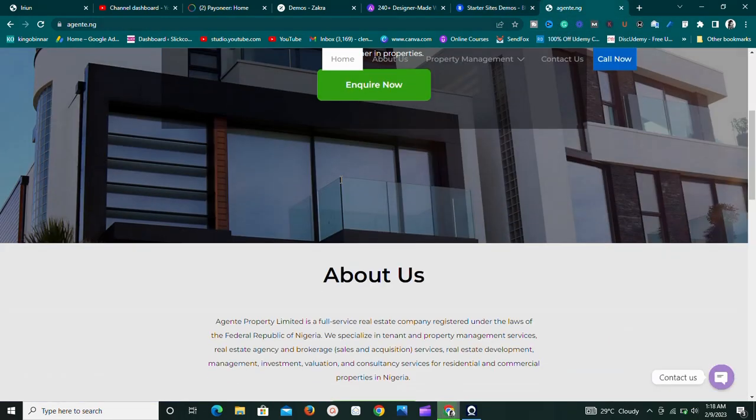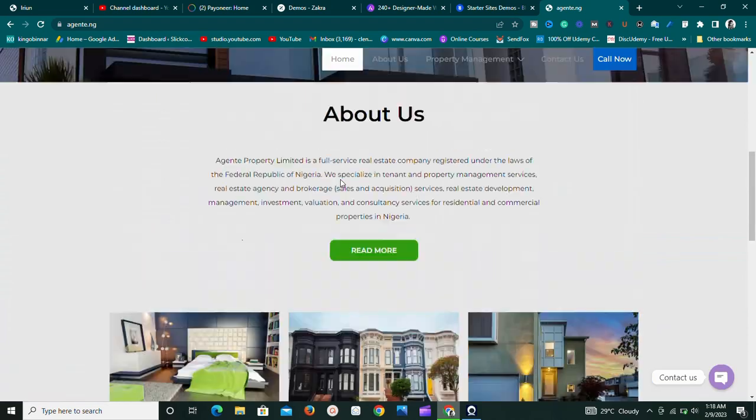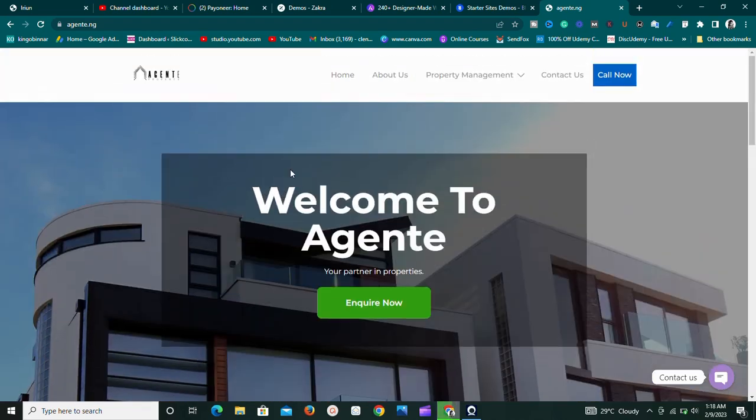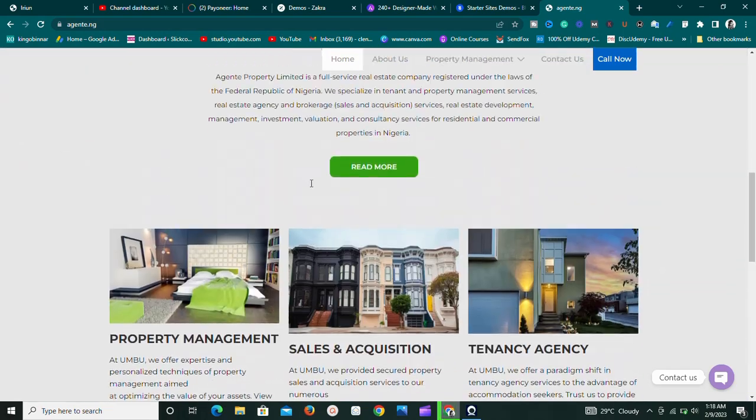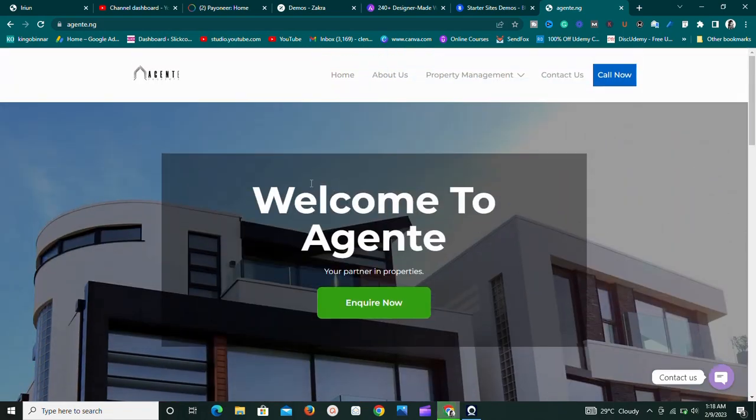Like this one, I created this website for a client, a very simple website, and as you can see it's stunning and it's looking good, and I made this from a free theme and some plugins as well. I'm going to be walking you through how I did everything, and you can do it yourself as well. So this is the third one.